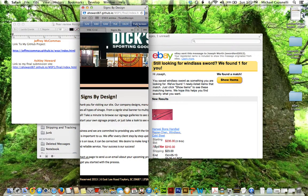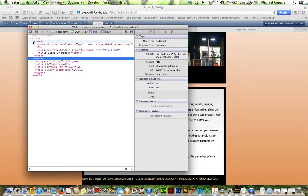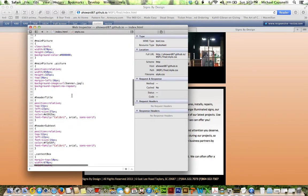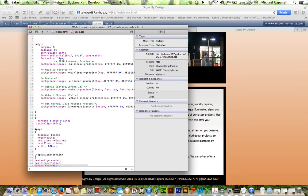Let's see why. Let's go to full screen. Let's inspect element. All right, so we're going to go into the head of the document, and we're going to see the only style sheet linked here is styles.css. So we're going to assume that this is the one style sheet that she's using, but we're not linking to any other style sheets. As we know, there were 3 additional style sheets, and the main one being that grid style sheet that really does the heavy lifting for the responsiveness.